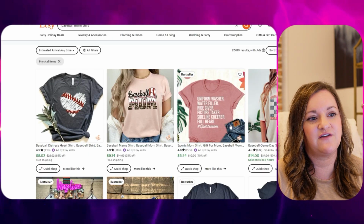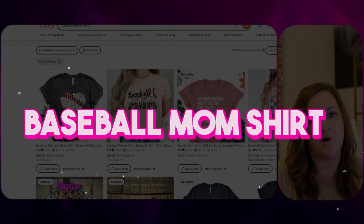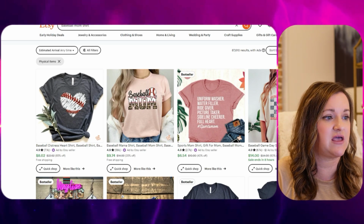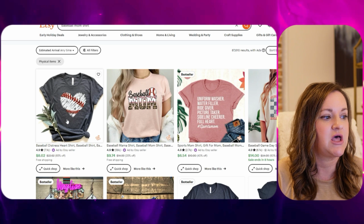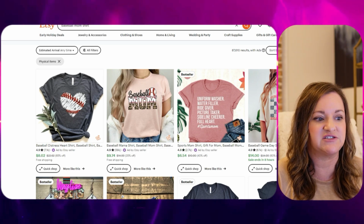My next favorite niche that I highly recommend is the baseball mom shirt. And these are really popular with moms. They don't necessarily even have to say baseball mom like this one. They can be as simple as this baseball heart t-shirt with keywords dedicated or targeting baseball moms.